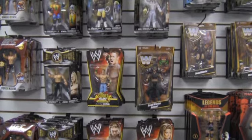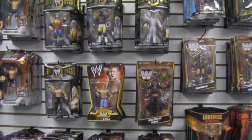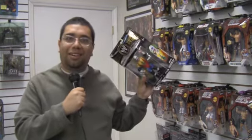Like this one here. Yeah, I'm a big fan of the WWE, and Daxie Boy Toys has a very wide variety of WWE figures, along with TNA figures and also Ultimate Fighting Championship figures. Some of the figures they have here are pretty surprising, including this one right here.